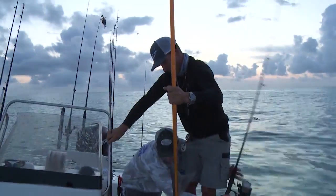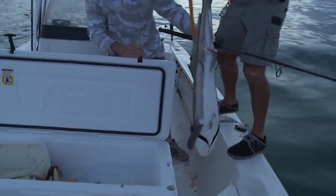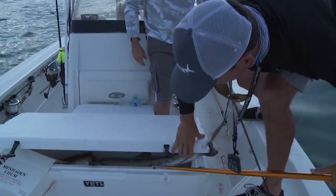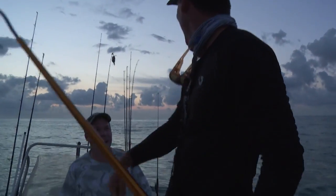Woo! Get around you here. Not a great gaff shot, but you know what? Doesn't matter. Oh my God, it's in the boat. Yeah, baby. Good job, brother. Wow. 5 minutes.